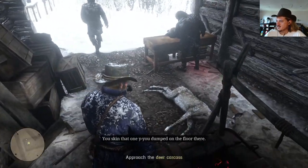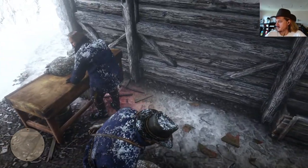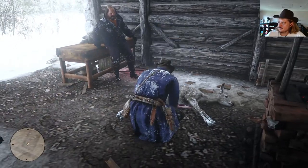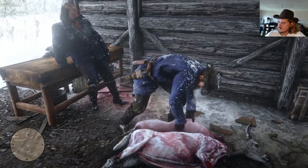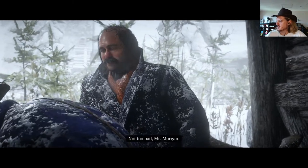Okay, now we're gonna skin a deer. You dumped on the floor there. Let's do it. Oh, that was really easy. This guy's an expert at that.